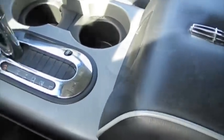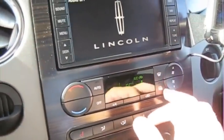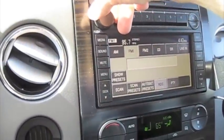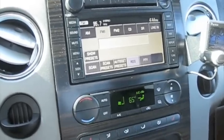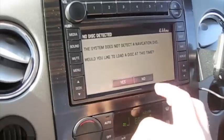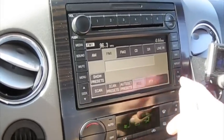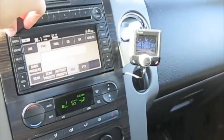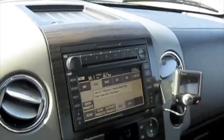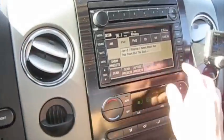Cup holders. Auxiliary input. Drink is free. Man, this thing has a stereo in it. This thing kicks. Got your volume controls, cruise control. That sounds great.